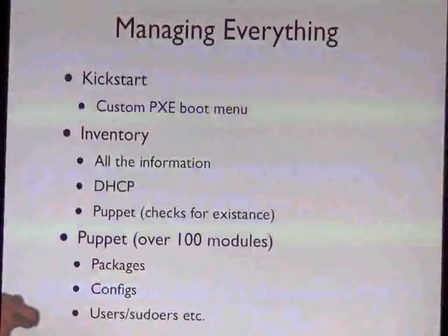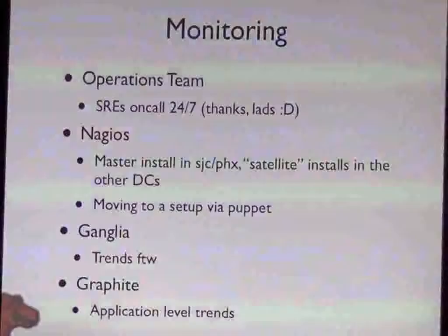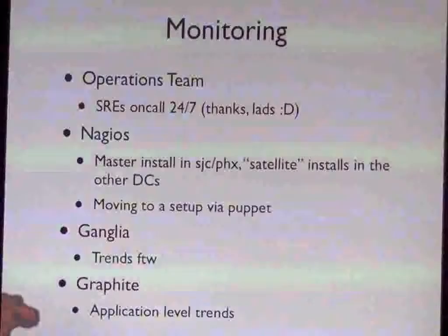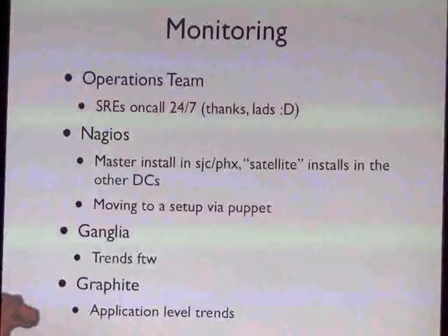So, monitoring. We've set up all this, and of course you have to have people and automated monitoring stuff to keep all this running. So we've got the operations team, which have site reliability engineers on call 24/7. Thanks to them, because the rest of us can sleep and they can have the pager. Not true. Ashish here usually takes on call for us 12 hours when he's up here, and hands off to the US team for their daytime for the next 12 hours.